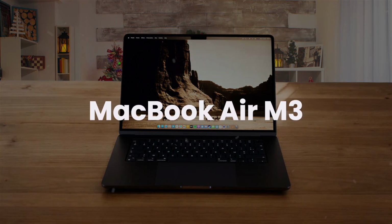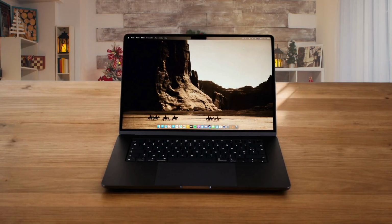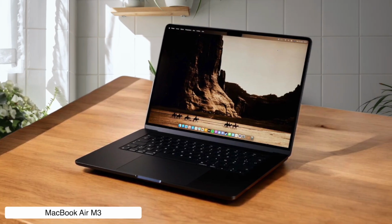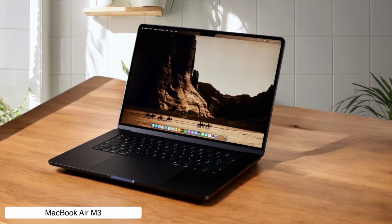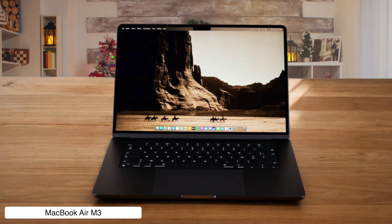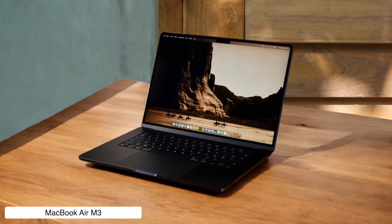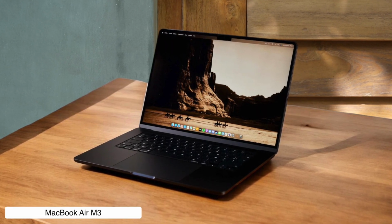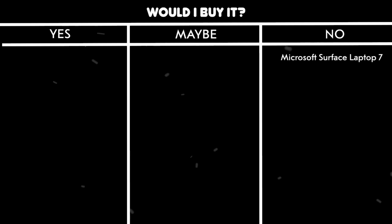MacBook Air M3. This lightweight champion takes around 4 minutes to render the BMW test scene in Blender, which isn't terrible for a fanless design. The M3 chip delivers about 20% better performance than the M2, especially in creator tasks, but don't expect it to compete with proper workstation laptops. Without active cooling, it throttles hard during sustained workloads like rendering, so prepare for some coffee breaks. Would I buy it? Maybe. If you need portability and don't mind slower render times, it's a decent casual option.